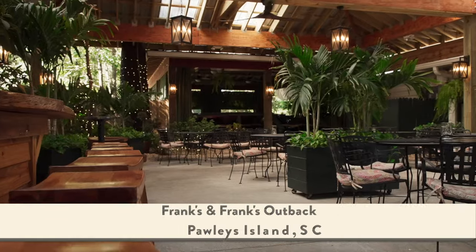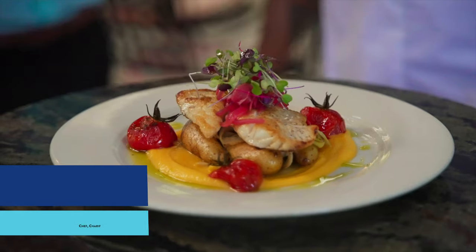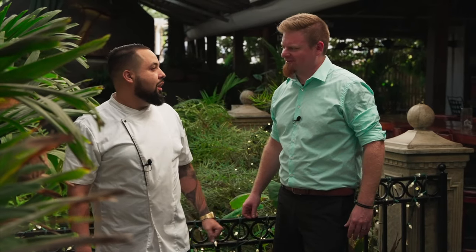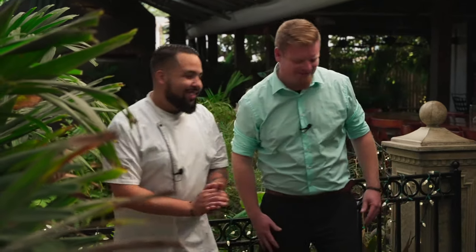We're here in awesome Frank's here in Pawleys Island with Chef Charif. Looking forward to a great meal. Chef, what are we eating today? So today we're making triggerfish. It's gonna be in our special tonight: fresh local triggerfish with butternut squash, potato and leeks, and some cherry tomatoes. Man, looking forward to it. Let's get to the kitchen, let's get cooking. All right, let's do it.